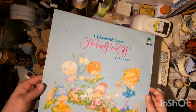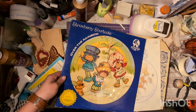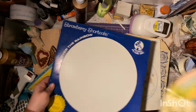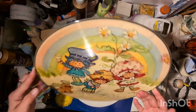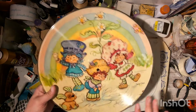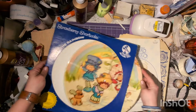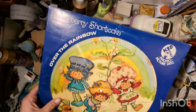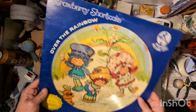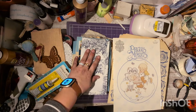I got this just because of the cute fairies, or elves, I guess, because it's adorable. And then I got this, which is actually the record. It's Strawberry Shortcake. I thought I was getting it just because of the back picture, but I didn't know that's actually the record. That's freaking cool. I don't know if that could be a really big junk journal I could do. I'm not sure what to do with it, but it's adorable. If you have any ideas, put them down in the comments and tell me what I should do with it.